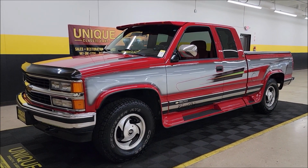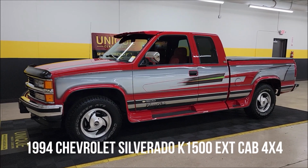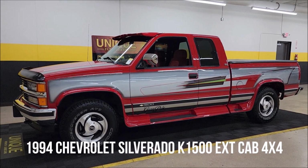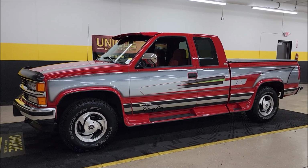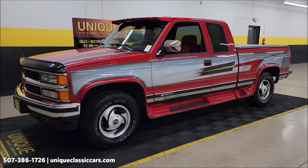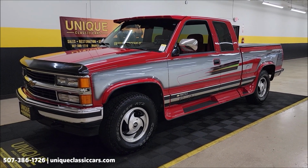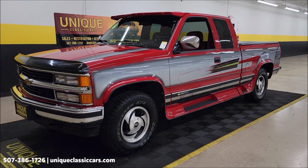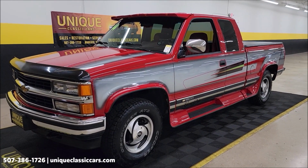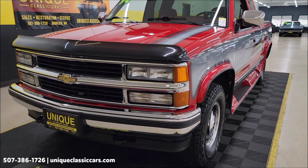1994 Chevrolet Silverado half-ton extended cab 4x4 here at Unique Specialty and Classics. And listen to this, original mile truck, just a little over 24,000 is all. Clean Carfax, confirms actual miles, also indicates one owner, no accidents, and it shows in this truck. This truck is clean. Underneath the hood, 5.7 liter, nicely equipped.